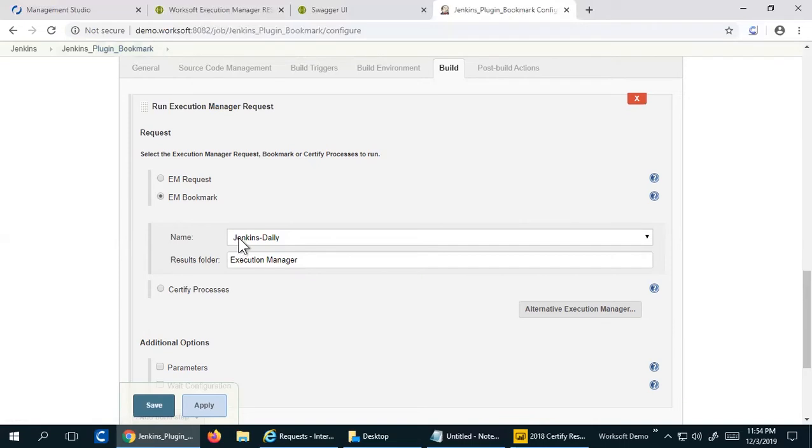So you basically provide your bookmark. A bookmark is a pointer to one folder or multiple folders in Certify that you want to execute on a daily basis. If you have certain scripts in SuccessFactors, Salesforce, and a finance system that need to be executed on a daily basis, you create a bookmark pointing to those different folders, and you mention it here.